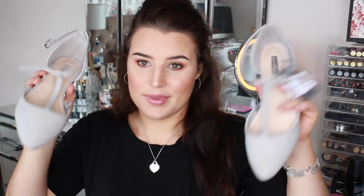These were £8, and these are like a very light pale grey sort of colour, and they're just very simple strap-on pointy-toed shoes. So I'm going to be taking these with me to Amsterdam because Bristol has got cobbled streets, Amsterdam is very cobbled streets as well. It's like it's not made for a night out in heels. You need something like this. So that's why I got these.